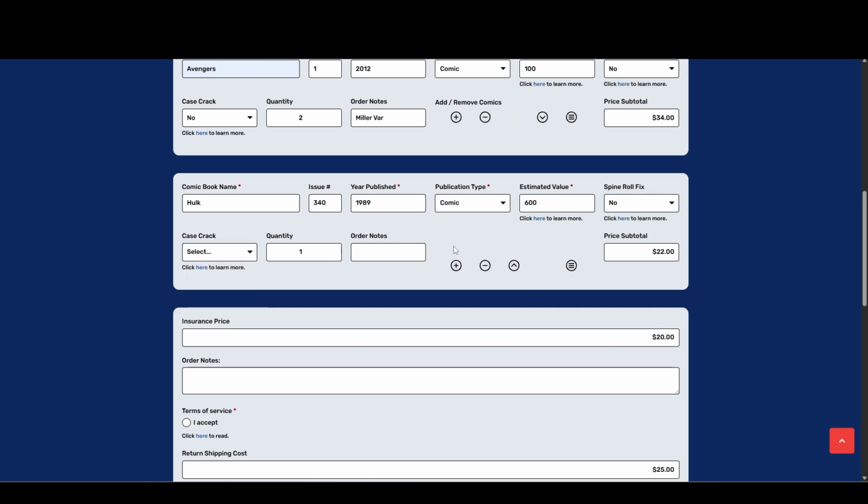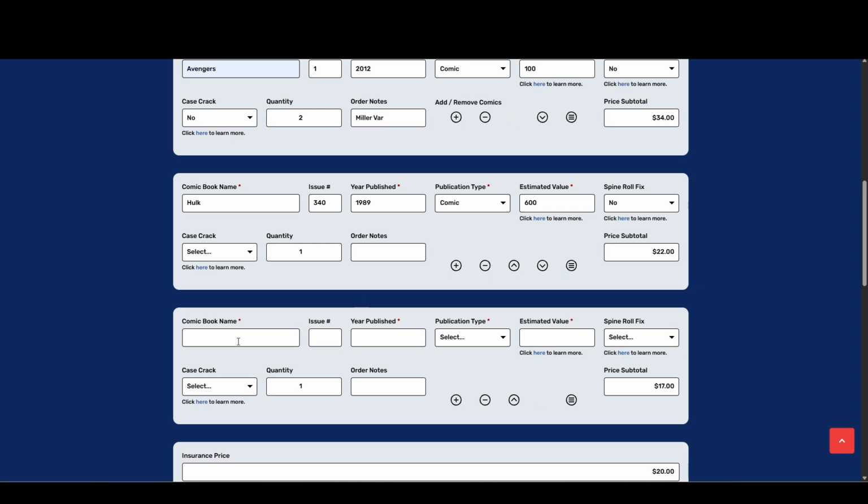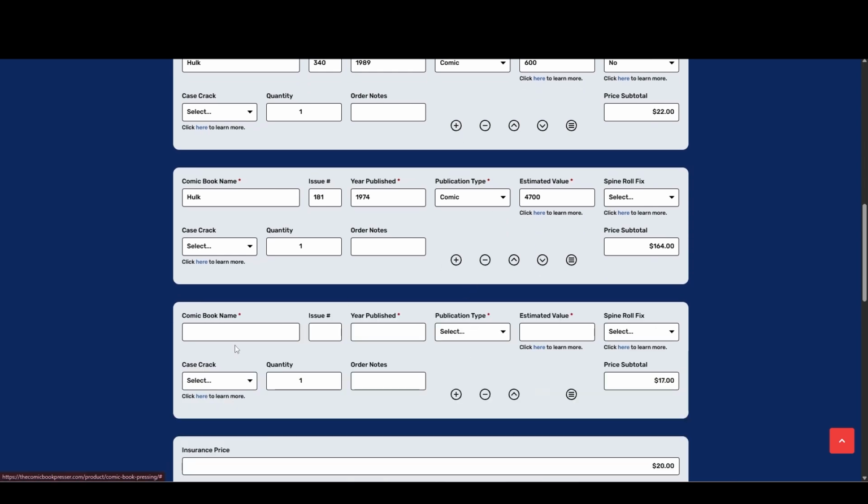Okay, so now we're going to add another one. For this one, let's go ahead and say Hulk 181. Now let's see, this is 1974. Comic. Now let's go ahead and put down, this is a high value. We do these one a week probably. Let's say this one's 4,700. And you'll see that the price went up to 164 for that because it's a higher value book. So then you just continue to crank through. You can add as many as you want.